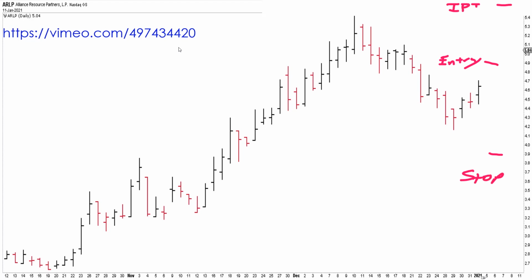Initial profit target. Remember, we're going to take half off, and at that point, the stop will be at least at break even. And then we're going to continue to trail it, but in a little bit more loosely manner. So let's see what happens.